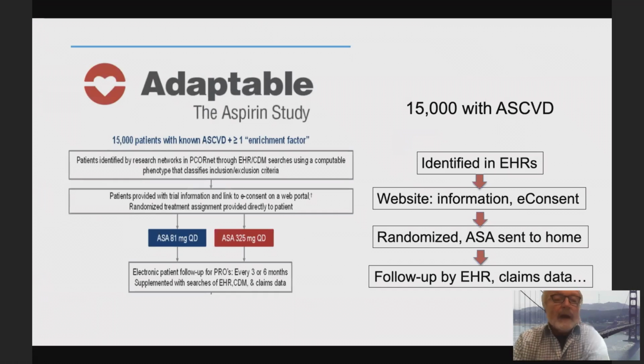There's another trial that's been underway, a larger trial called Adaptable, which I think is also a nice model of this approach. 15,000 patients with cardiovascular disease identified in EHRs go to a website where they get information, consent, randomized, aspirin sent to home, and their outcomes are followed up in EHRs and claims data.